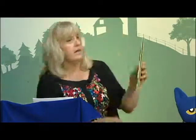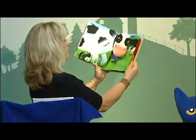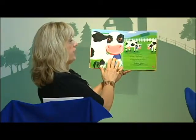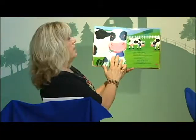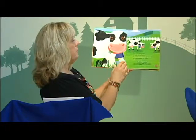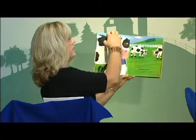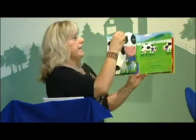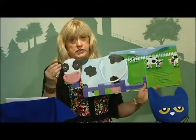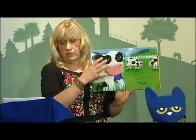Here's a farm book, a big fold-out book about colors where they can identify the animal. I'm sweet and gentle. My milk is good for you. My hair is white with big black spots. You'll know me by my moo. What am I? Again, you ask the kids, they can participate. And again, it has a wonderful fold-out. They fold out real far. So this would be really dramatic to use in a story time program. Kids would really, really love that.